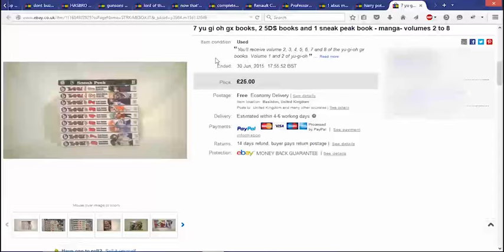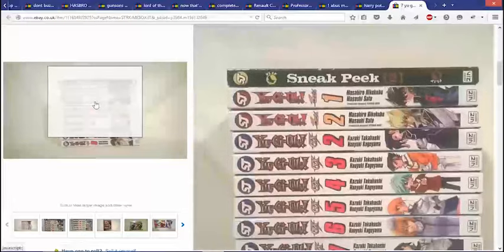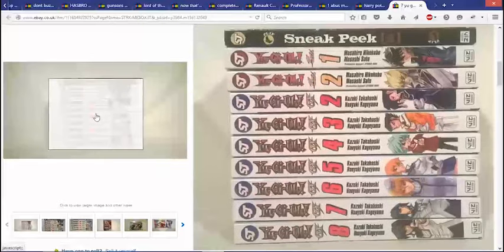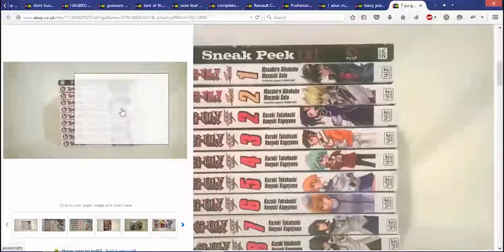Anyways, the first that sold was 7 Yu-Gi-Oh books, 2 5DS books, and 1 sneak peek book. They're all manga. I picked them up from a boot sale. I paid £1 a book, and as you can see, there's 1, 2, 3, 4, 5, 6, 7, 10 books. No, I remember these ones now, actually, yeah.